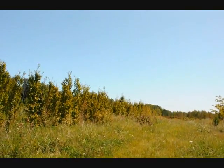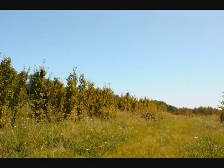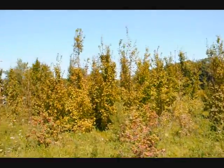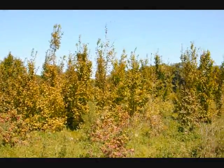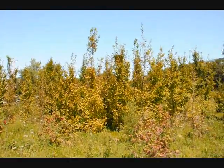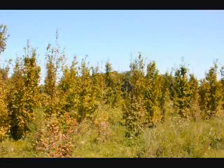We're on Route 313 in Fountainville. We have thousands of trees, plants, and shrubs here. And we can let you come out and tag, or we can dig for you for custom orders. These trees range up to 2.5 inch, 1 inch to 2.5 inch.